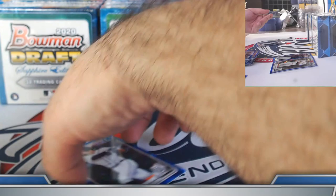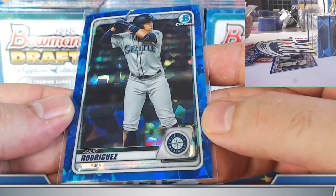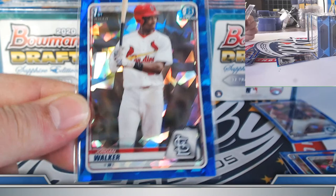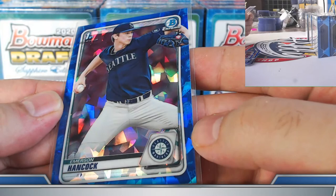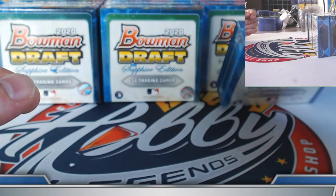Again, number two on the Torkelson spot. Number two on the Julio Rodriguez spot. As well, number two. Let me double check on Jordan. Yeah, number two on the Jordan Walker spot. Number two on Emerson Hancock. There it is. Box number nine. Big color.